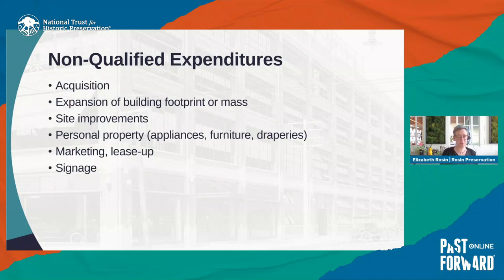One easy way to think about this is to look at the expenses that are non-qualified. These generally include your acquisition, any type of expansion of the building footprint or mass, site improvements, including landscaping, parking areas, or even new construction that's part of the development project. Personal property, things like appliances, furniture, things that are easily swapped out, as well as costs related to your marketing, lease up, and signage. So next slide, please.